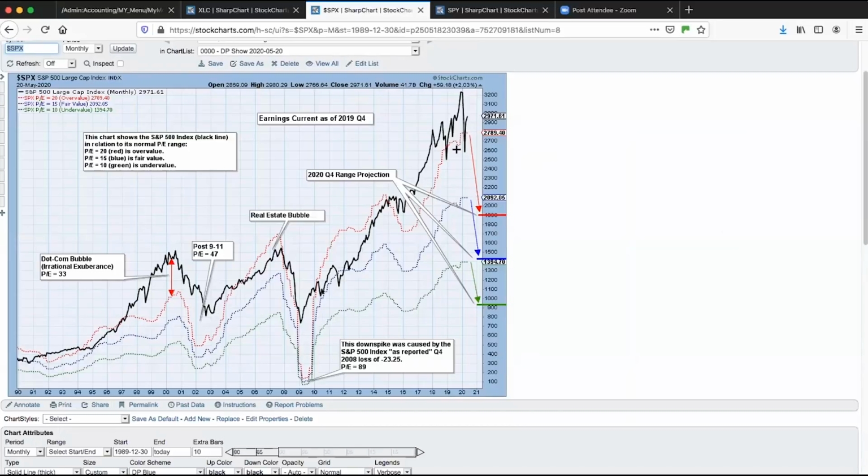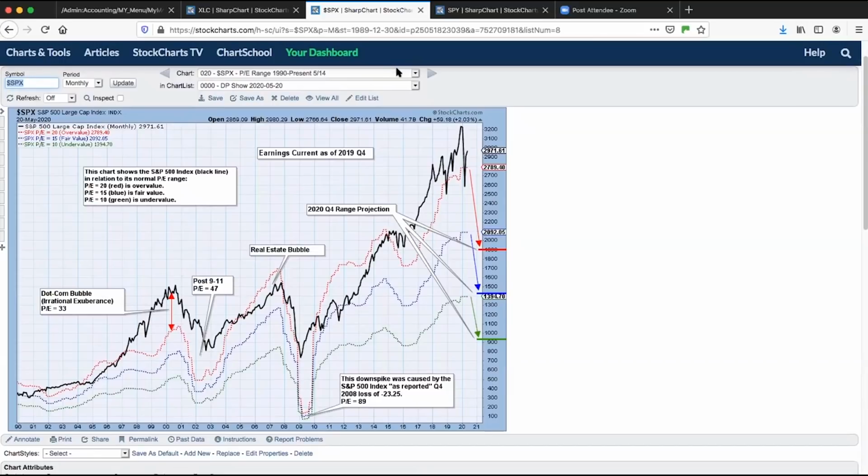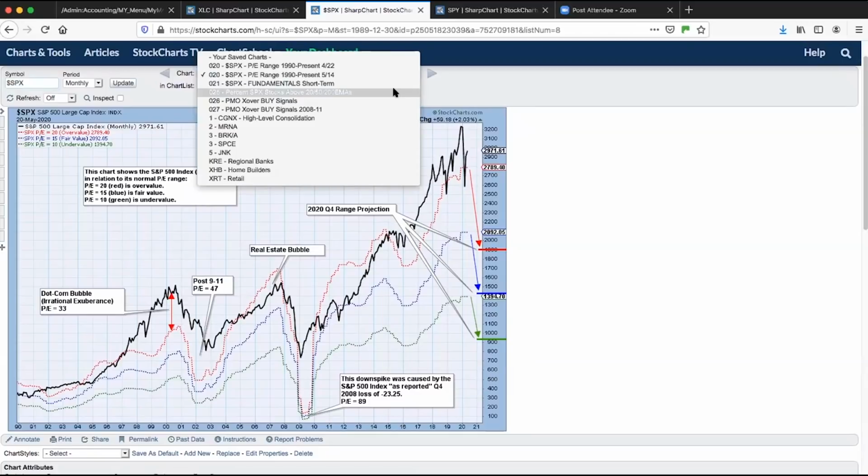Just for anyone that's new watching, this is what we call the value range. This is PE of 20 on the red line, PE of 15, fair value, and then the green line is undervalued. And that's where the market would be if it were any of those PEs. Right now, it's going to be a PE of over 21. Not too bad. Notice back at the bottom of 2009, we had a PE of 89. Post 9/11, a PE of 47, and a PE of 33 at the .com bubble. We're way up there, but not too bad at this point. We still have quite a few companies left to report too.